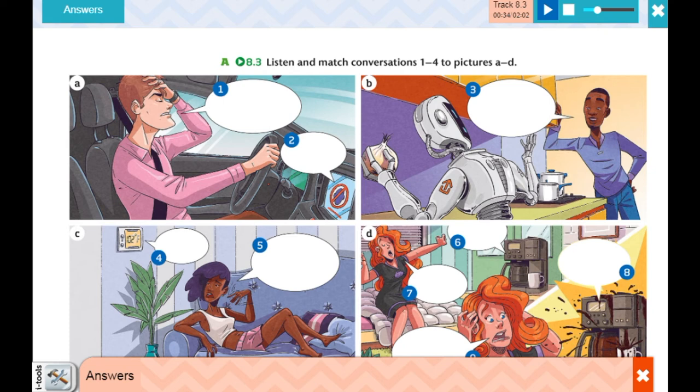So, number 1, letter. Take a look at the pictures. Letter A, B, C, or D? Remember that the machine wakes the person up and then with the voice command, they say they're going to turn on the coffee machine. So the picture that represents this conversation is letter D, take a look. You see? The problem here is the coffee machine is broken. What about number two? So number one, letter D.